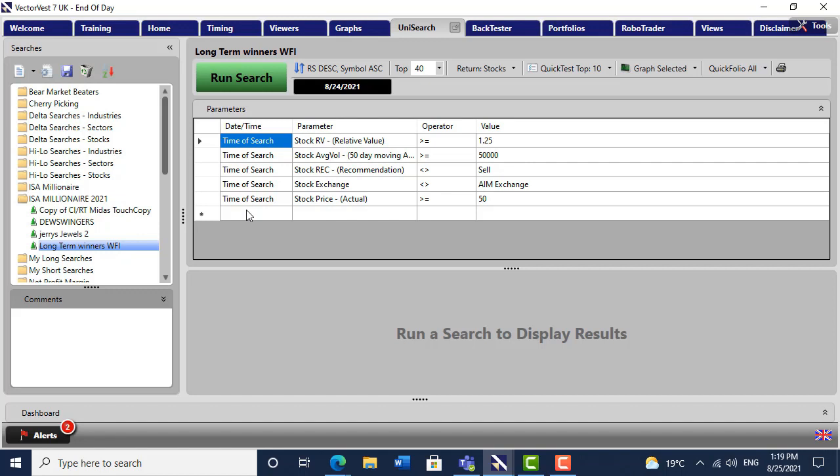Focus on undervalued stocks that are growing earnings strongly, and that is measured by relative value. It's measured by relative safety. You want the share to be in the throes of a strong trend. That's measured by CI, and it should be on a buy recommendation.